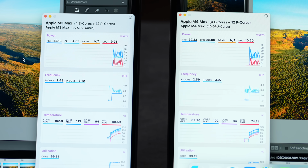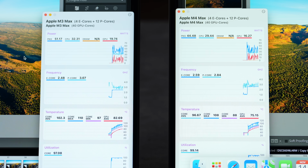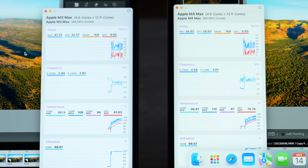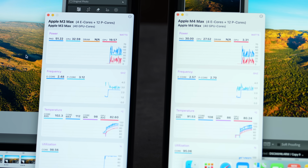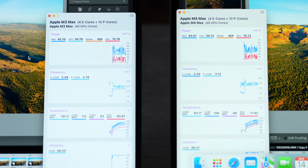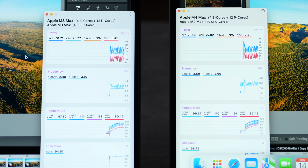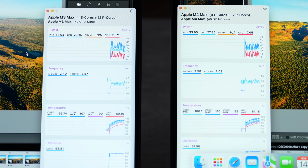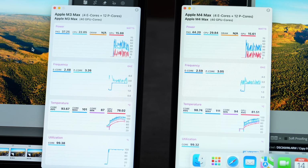So we started the test, and right off the bat, I can see that both the M1 Max and M2 Max are basically fully pushing the P cores. They're glued to their maximums, but over here on the right side, we're getting CPU throttling on both the M3 Max and M4 Max, and in some cases, I saw the clock speed on the M4 Max being lower than the M3 Max, which means more throttling now that we're using the CPU and GPU at the same time.